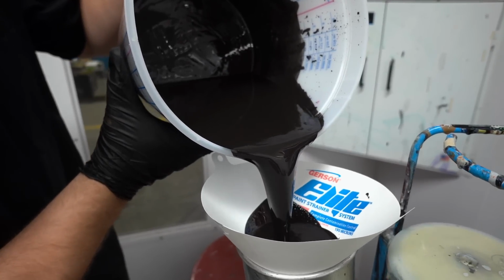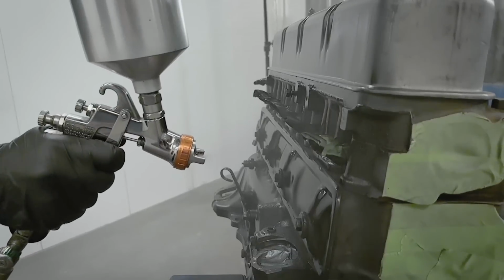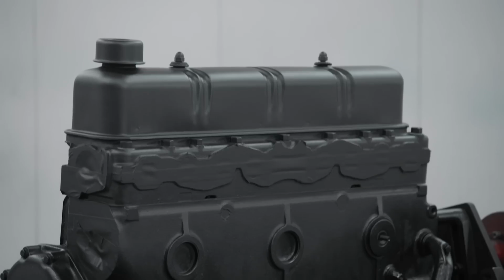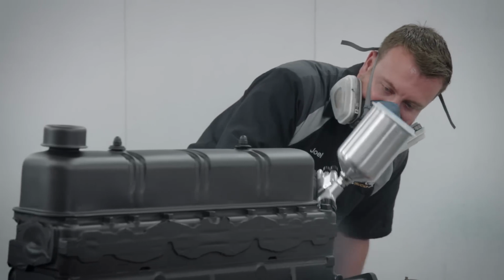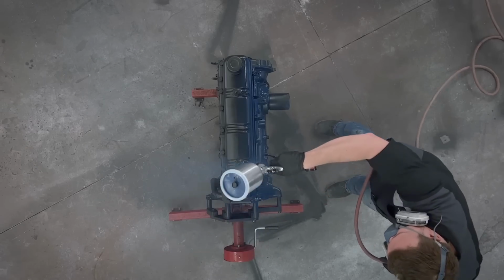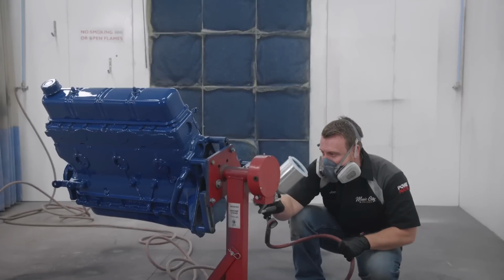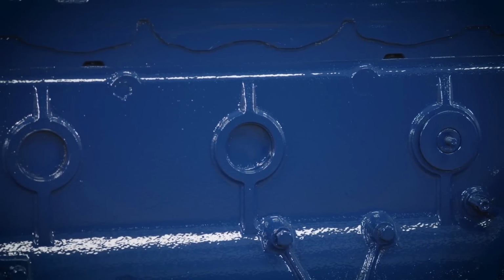Feel like I'm mixing this in a big old witch's cauldron. This black epoxy primer is ideal for our first coat because it's sturdy, neutralizes rust, and has a high heat threshold. The color we chose to lay down is Ford Corporate Blue, courtesy of our pals at POR 15. I know Clint is a big fan of black, but black and blue have been known to go together a time or two.